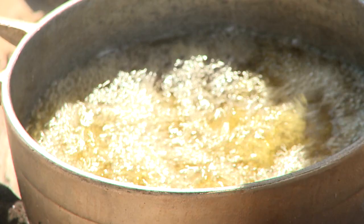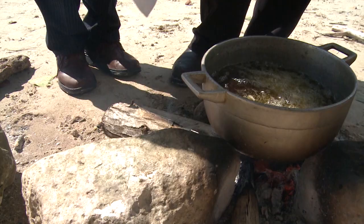As you see us cooking here on the open fire, the temperature control is my foot, if you notice that. But what do you call it in the bush? What do you say? Push the wood up. Push the wood up. For more fire, pull them back. Pull them back, yes. Fire.